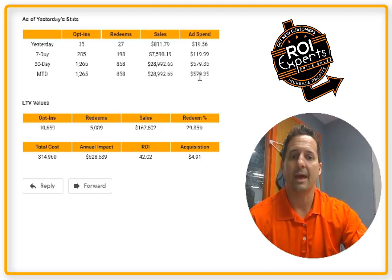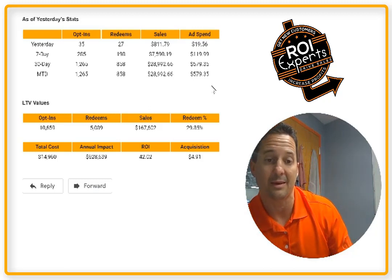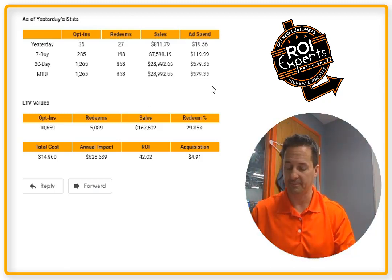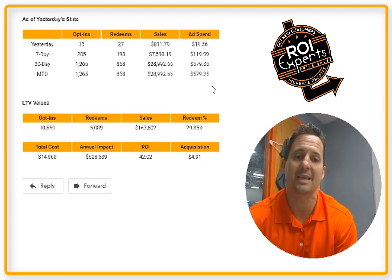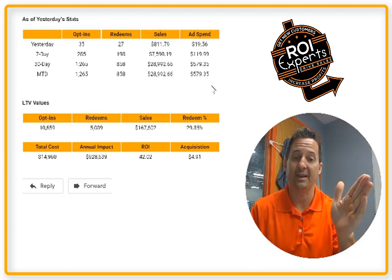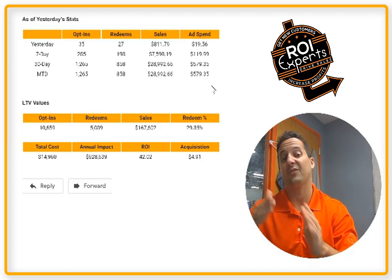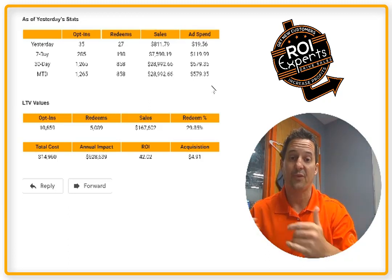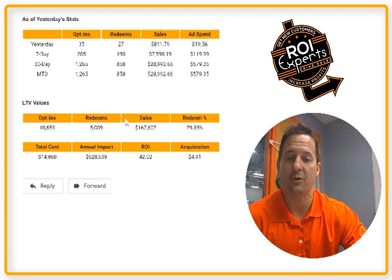meaning that we spent $579 on Facebook ads to get people into the program to come in and spend $15,000. So that's a 26 to 1 return on ad spend. There's always this thing in the marketing world called ROAS, return on ad spend. You spent $579, you gained 1,265 opt-ins, and you gained 15 grand in sales this month from people that had opted in.